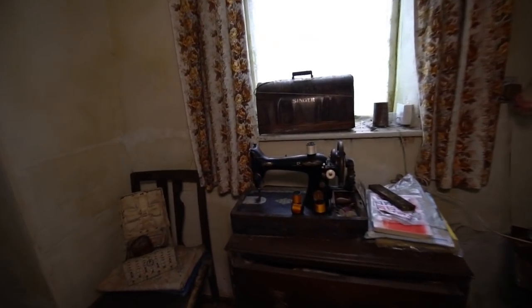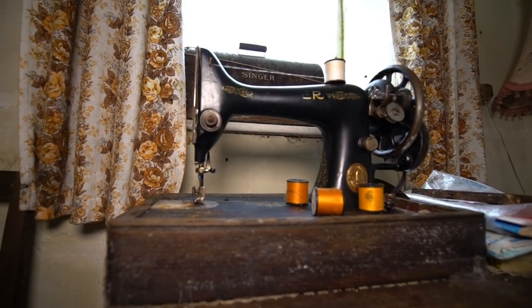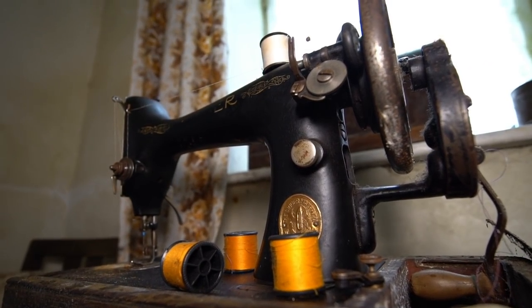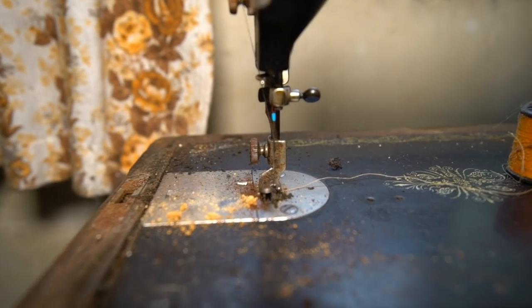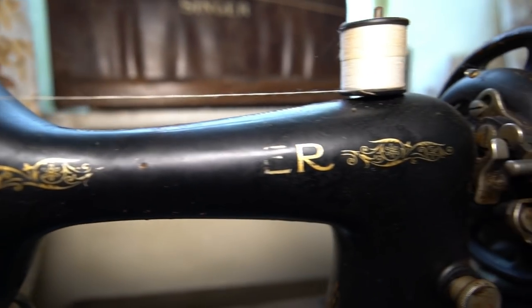Wow, the Singer. I love a good Singer. I never get tired of seeing these. They're lovely. It's still fretted. Wow, there's the old lid for it as well.